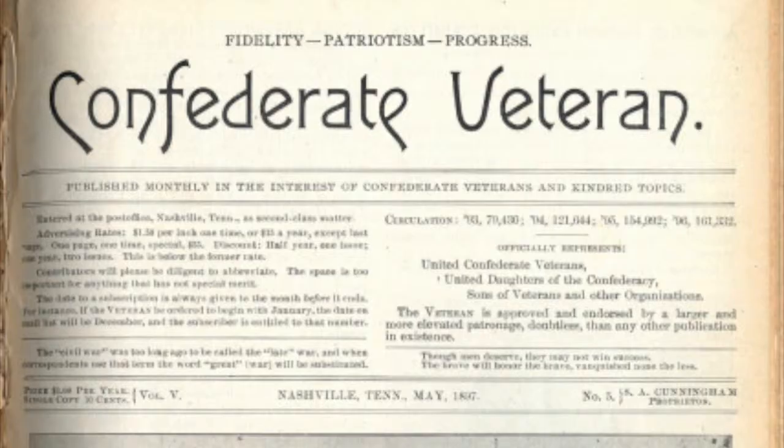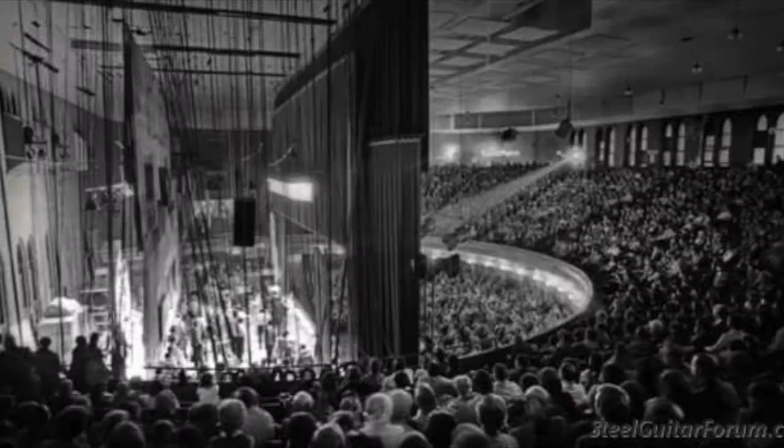The Tabernacle was not only home of Reverend Sam Jones. It also became one of the most popular places for performances, operas, and speakers, including everyone from Katharine Hepburn to President Teddy Roosevelt to Charlie Chaplin and even Helen Keller.